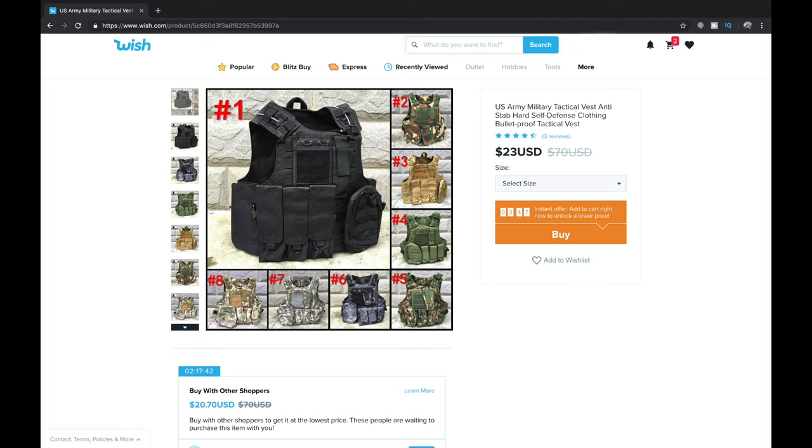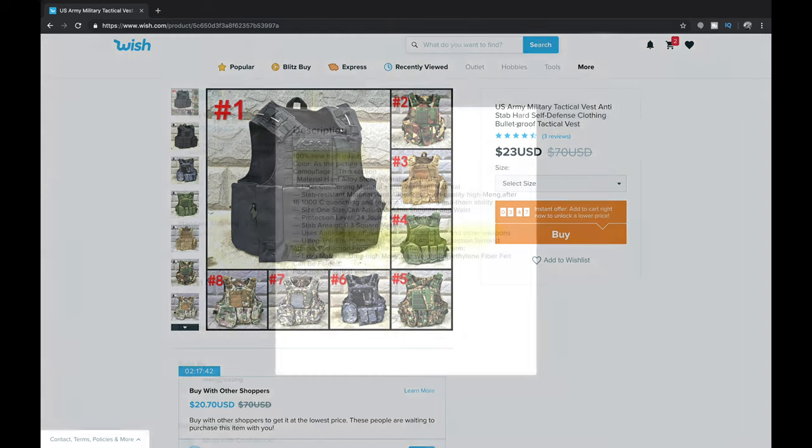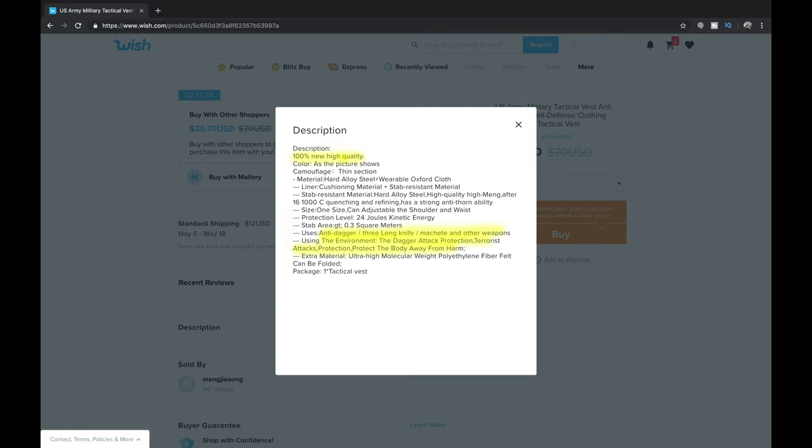All right, well, here's the vest I bought. It's a U.S. Army Military Tactical Vest Anti-Stab Hard Self-Defense Clothing Bulletproof Tactical Vest. 100% new high quality color, as the picture shows, camouflage, thin selection. Material is a hard alloy steel, wearable Oxford cloth, liner, cushioning material, stab resistant material, hard alloy steel, high quality, high Meng, after 16,000C quenching and refining, has a strong anti-thorn ability. Size, one size can adjustable the shoulder and waist. Hear that, you guys? It's okay, because you can always just adjustable the shoulder and waist.